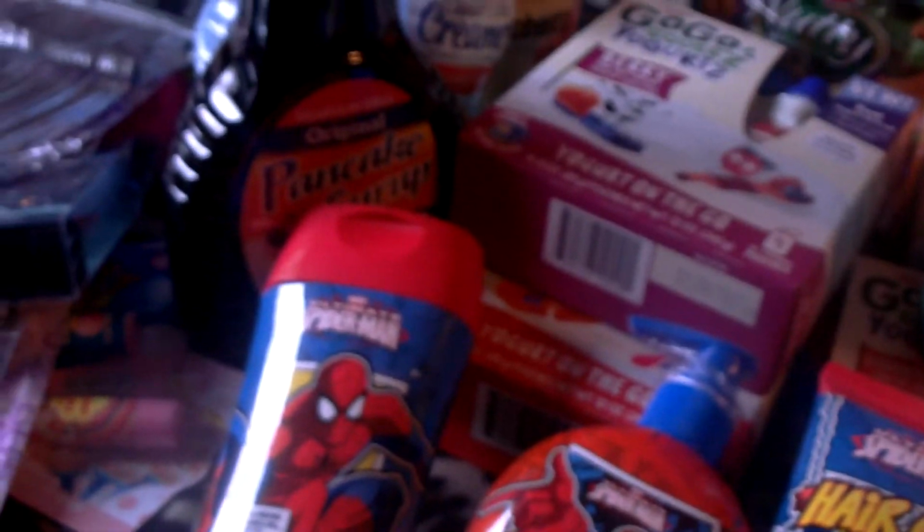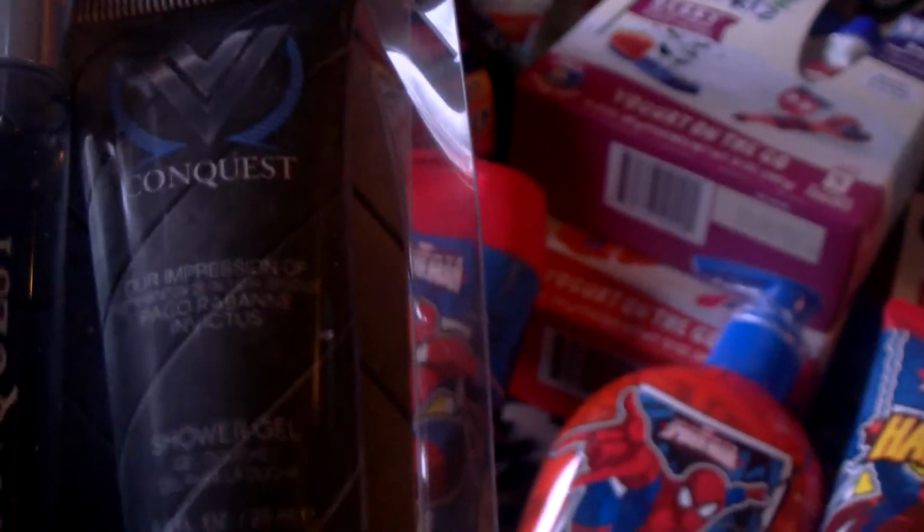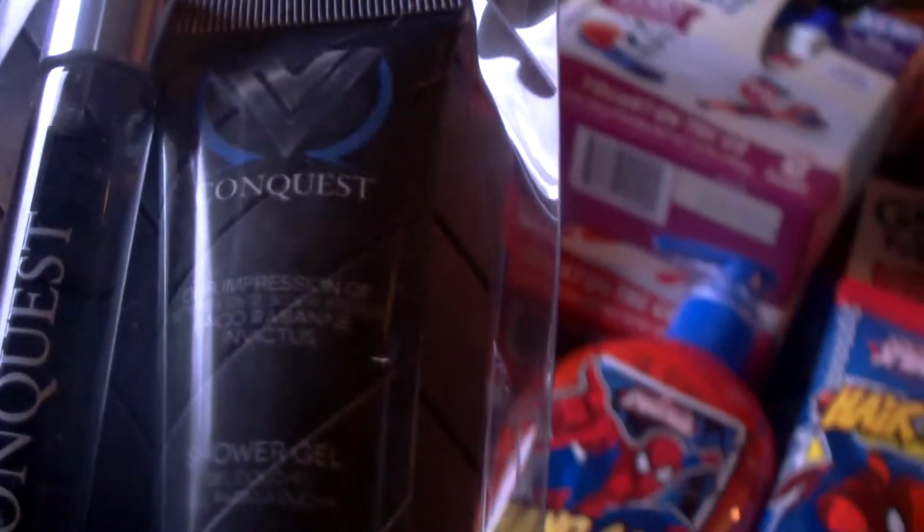Oh, I have one more of the men's. This is called Conquest, and it's their impression of Paco Rabanne, I think that says, Invictus. So those will be used for stocking stuffers.